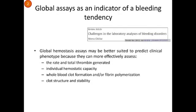That's very trendy. Everybody's trying these days to put the global assay. And whether these assays are a good indicator for the bleeding tendency is interesting, because this assay shows the rate and total thrombin generated, actually showing the individual hemostatic capacity, and works on whole blood clot formation, the fibrin polymerization, and on the clot structure and stability.